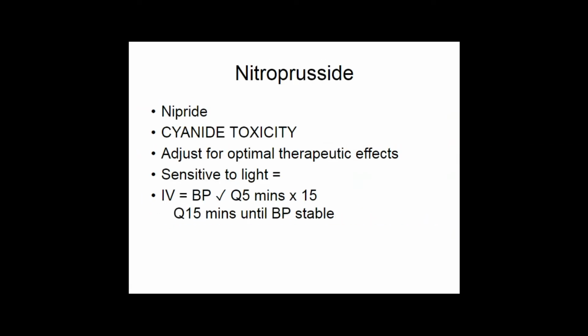Nitroprusside, also known as Nipride, can cause cyanide toxicity. So this is very important that you probably check this cyanide level occasionally. We would adjust the dose for optimal therapeutic effects. The medication itself is sensitive to light, so we would keep it in a light absorbent container, like a darker container. IV bags of this medication come in a brown overlay of the bag.